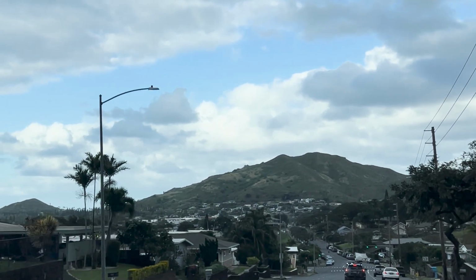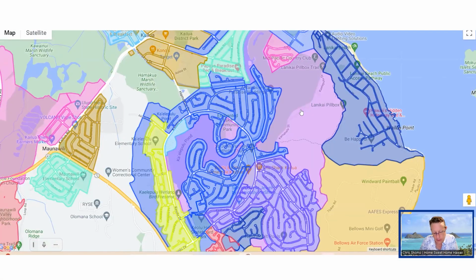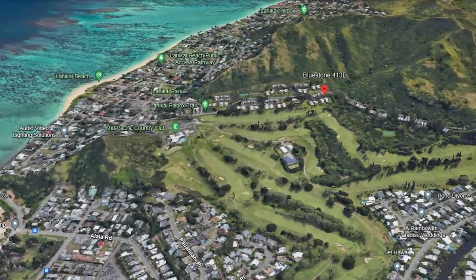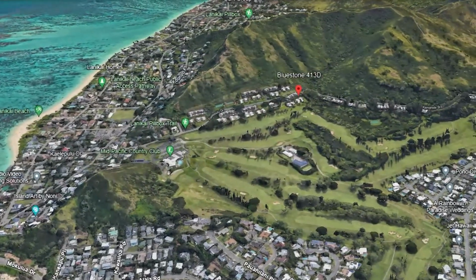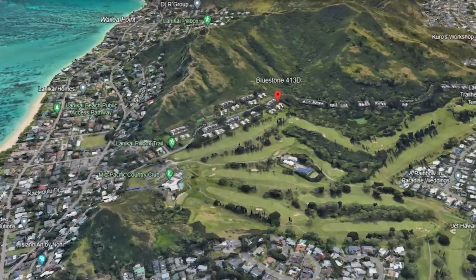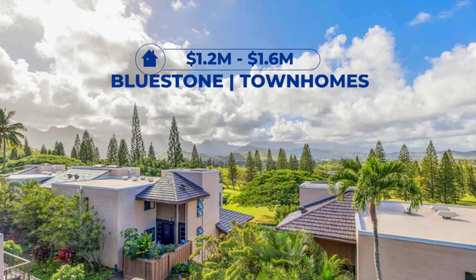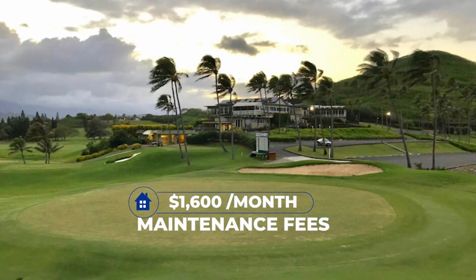Seems like all the neighbors tend to know each other. And here, the pink is Bluestone. The Bluestone is a townhouse community in a forest-like setting, and they're really large townhomes on the hillside overlooking the fairways of the Mid-Pacific Country Club. Some of them also have ocean views. They range in price from 1.2 to 1.6 million, but keep in mind the maintenance fees are around $1,600 a month.